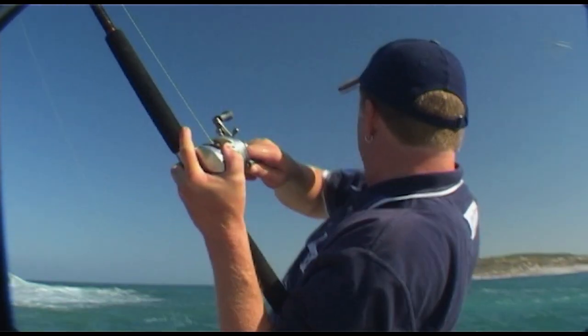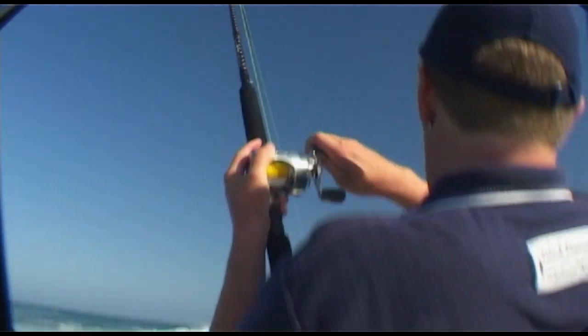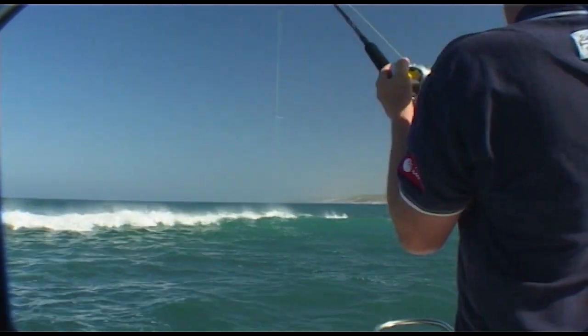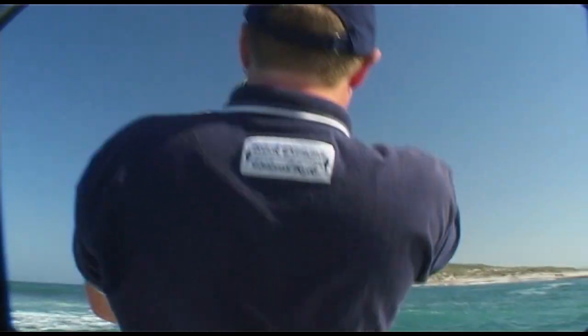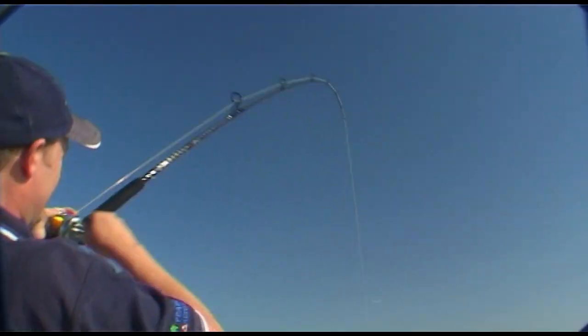Yes! Oh, this is a better fish, Greg. This one's got some more weight to him. Looks like they're just coming on the bite. Oh, he's coming with the wave. Now Greg will be reversing the boat, no doubt, here to get us out of the strike zone, so to speak. Oh, this is a good fish. Got some weight.